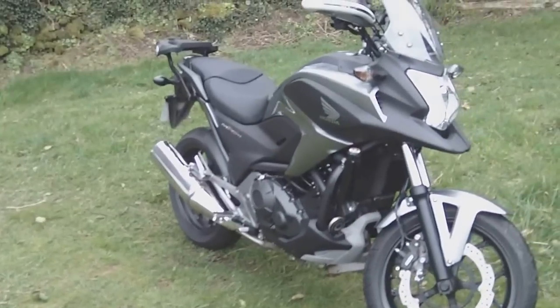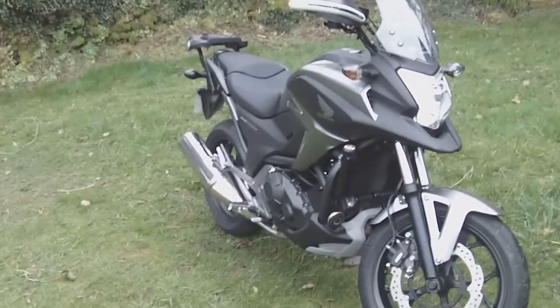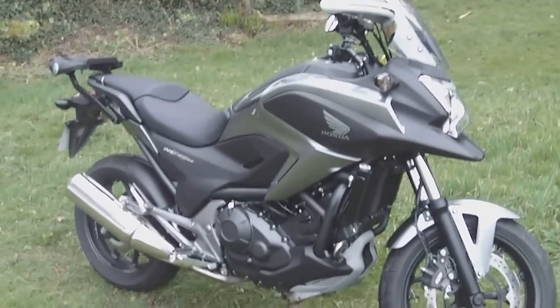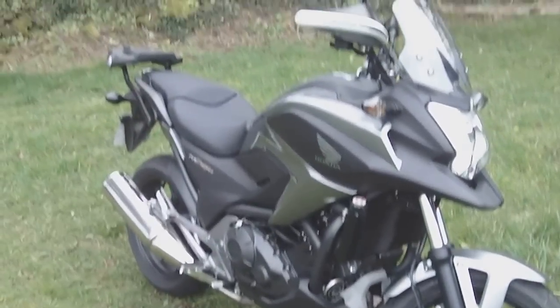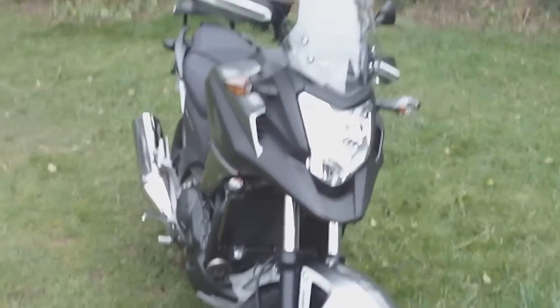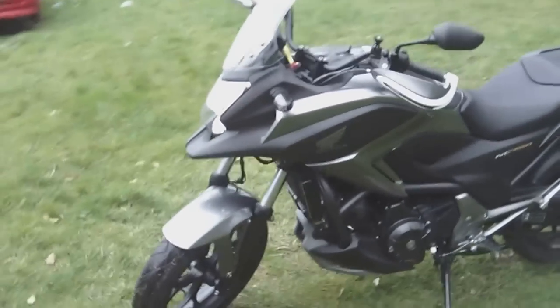So I was looking at the 700 and I thought, well, I'd leave it, and luckily I did, because they brought out the 750 late last year. As soon as I saw that, I thought all those criticisms I'd heard about the rev limiter and everything else should have been sorted. I looked at a few YouTube videos and they seemed to come to the same conclusion. So I went out and swapped the CB for the 750.